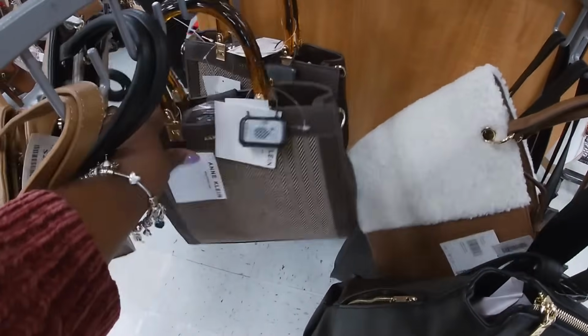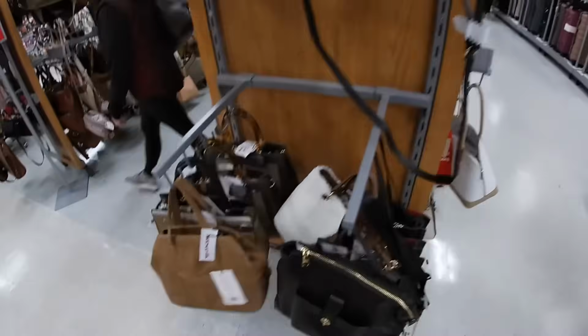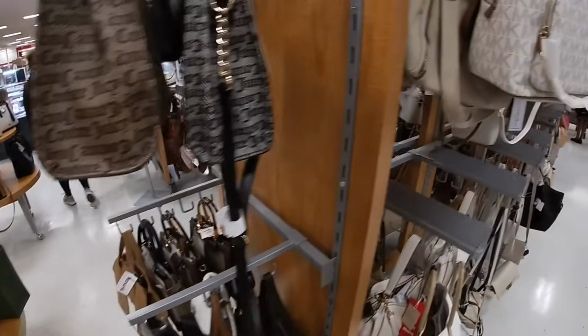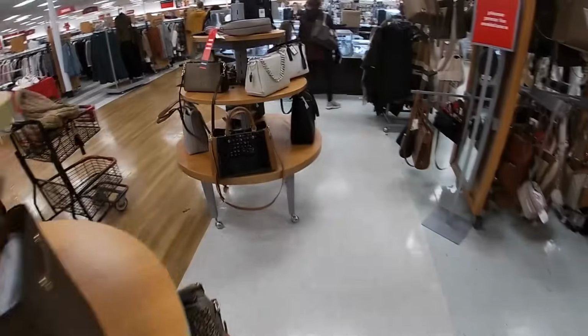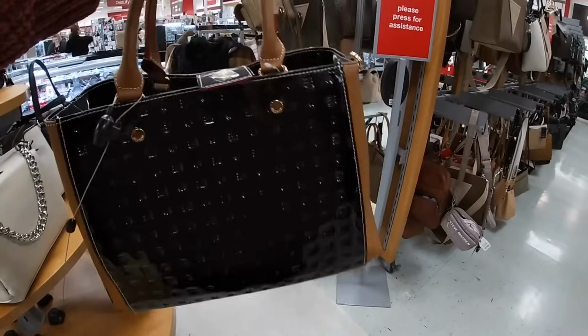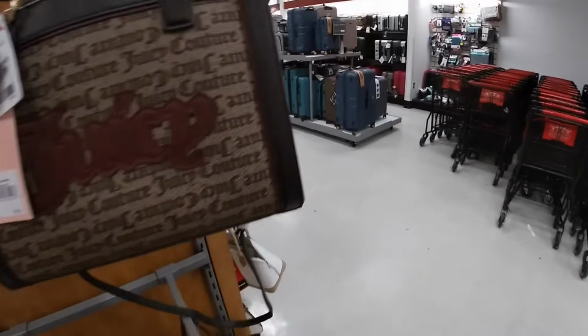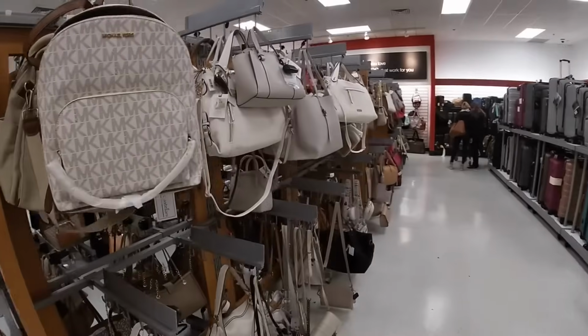And Klein, $35. Yeah. Oh, let me show you guys. I'm gonna go right by this one. The Arcadia. It's a little later in the store than when I usually come, so it may be a little noisier.